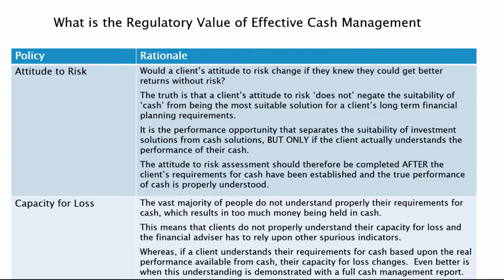The only reason that a client should be using any other asset apart from cash to meet their financial objectives is if they are fully aware that cash cannot achieve it, and the underperforming performance of cash is not clear and it's actually misinforming the client. Because the reality is, if a client has a long-term growth aspect and they want to beat inflation, by managing cash effectively, you can beat inflation.